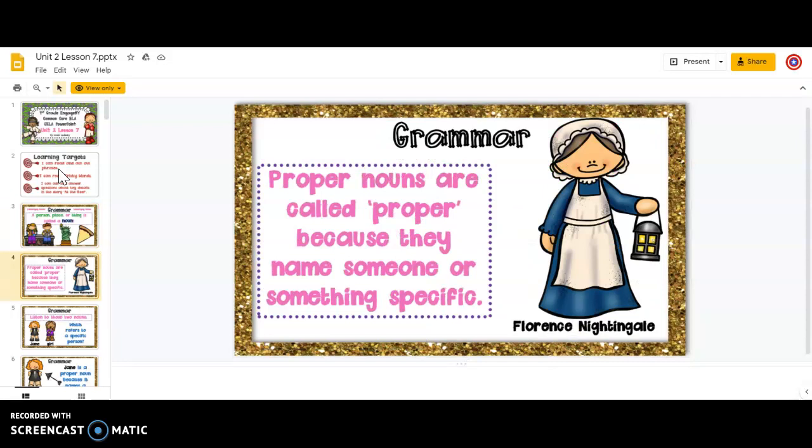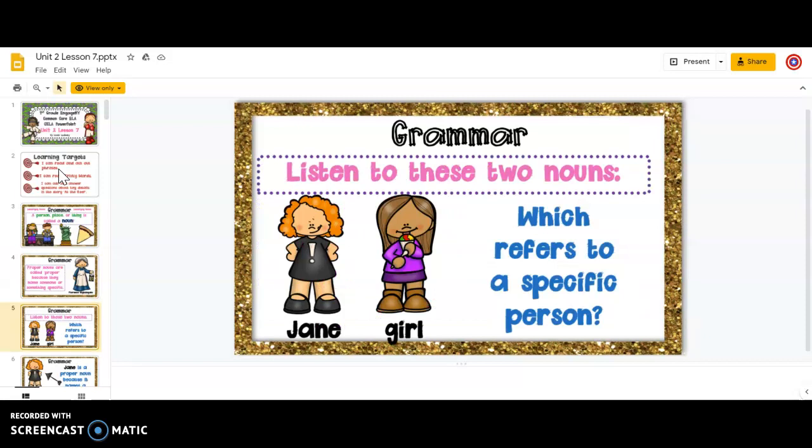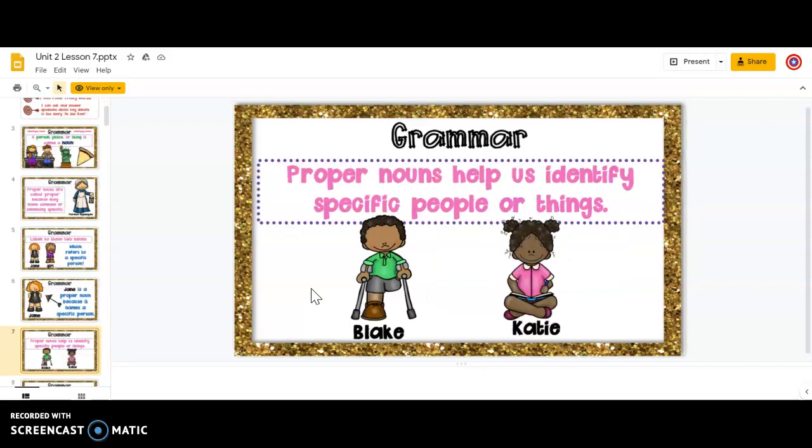Proper nouns are called proper because they name someone or something specific. Listen to these two nouns. Which refers to a specific person? Jane or girl? That's right. Jane is a proper noun because she is a specific person. Proper nouns help us identify specific people or things.